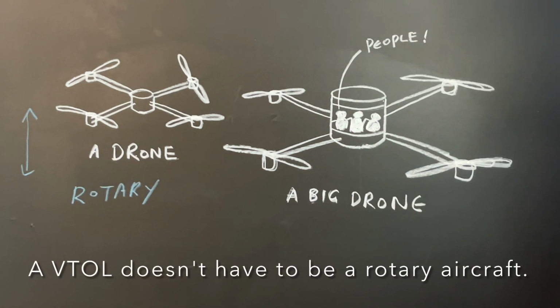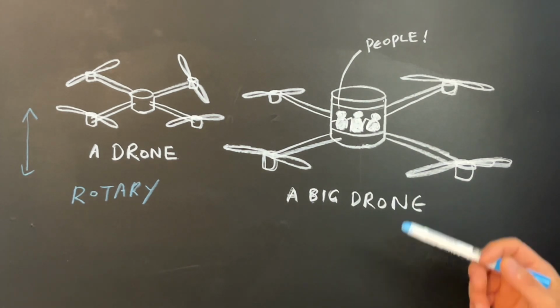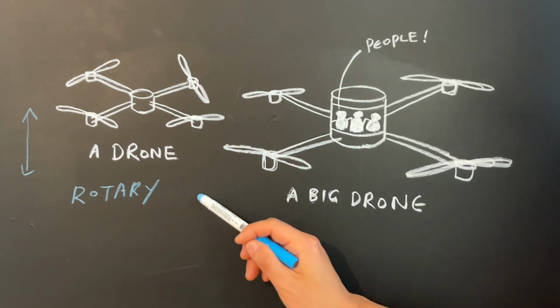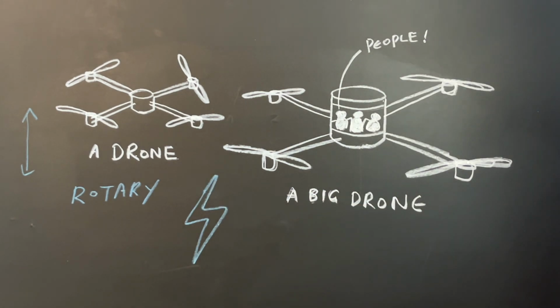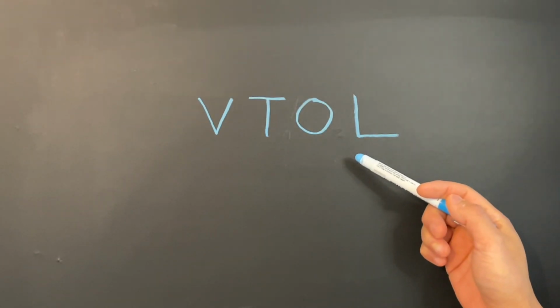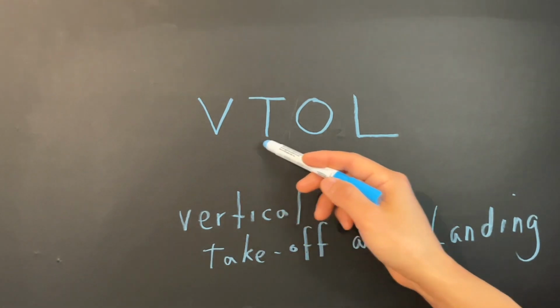Today, we'd like to talk about a new type of rotary aircrafts. Of course, it's not a new idea, but what is new is the energy source that these new aircrafts we'll talk about today will be using. Have you heard or seen this word before? So basically, a helicopter is a VTOL.